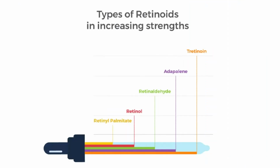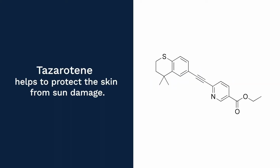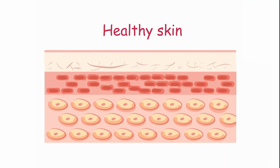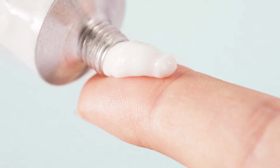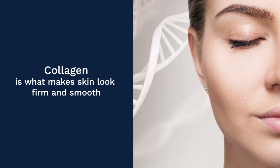Different retinoids are associated with different benefits. Retinol esters, for example, are used to help with wrinkles, while tazarotene helps to protect the skin from sun damage. So how do retinoids work? Trying to learn how retinoids work can seem overwhelming, but in a nutshell, they help support healthy skin cell turnover. Topical retinoids may also support the skin's collagen production. Collagen is what makes skin look firm and smooth.